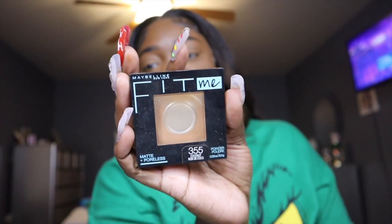Come tell me. For my full face, I will powder it with the Maybelline Fit Me in the shade 355, which I am almost out of and need to get some more. And then I just use this big fluffy brush.